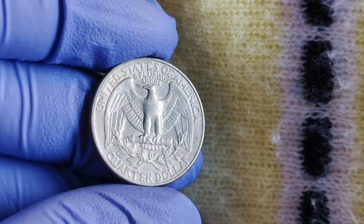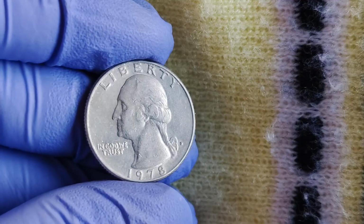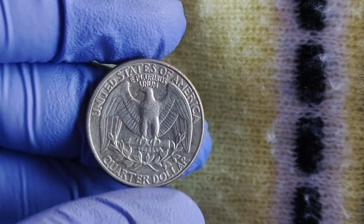The mint mark itself might be slightly off-center, or the design may appear layered or doubled. It's almost like a secret signature from the mint, a clue that this coin is part of a very exclusive, incredibly rare group. But the story doesn't end there.